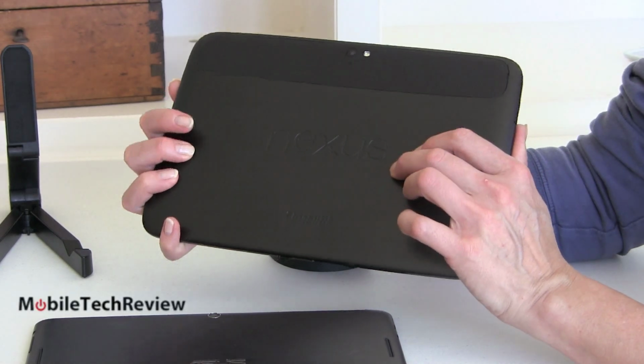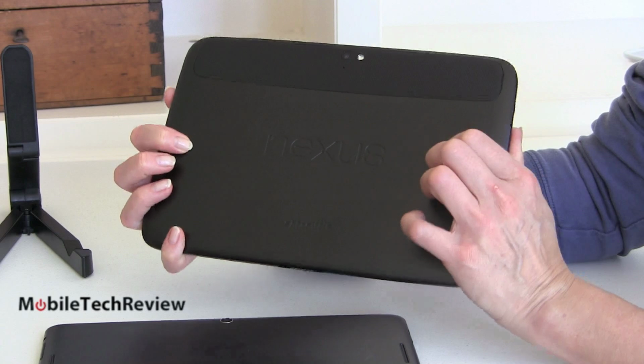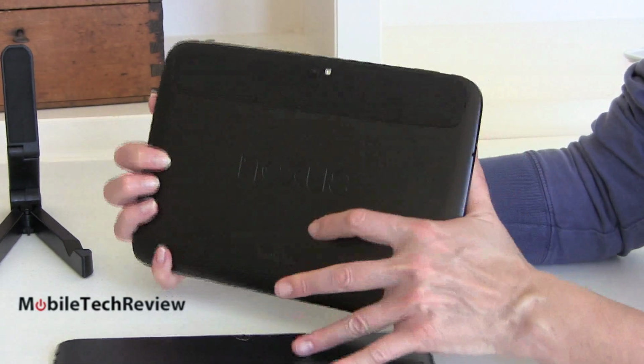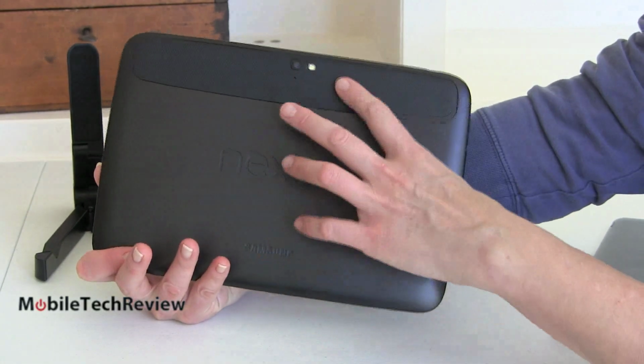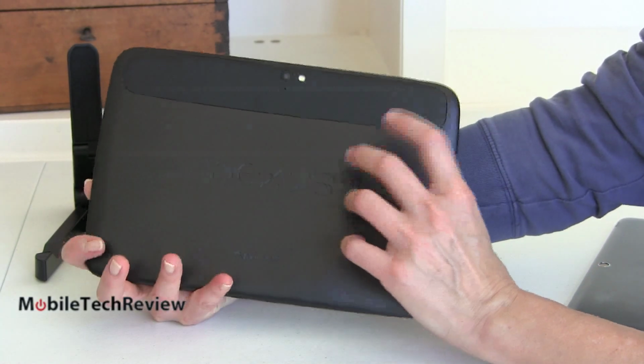Odd looking. Also, some of them creak more than others. We do have one spot that gives a little creak on here, so for those of you who really like serious aluminum metal rigidity, neither of these is going to make you happy. Both of these have 5 megapixel cameras logically placed on the back. Nexus 10, you have an LED flash. You do not have an LED flash on the Asus.